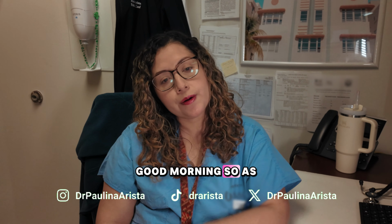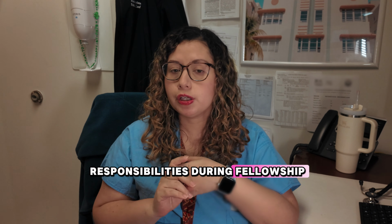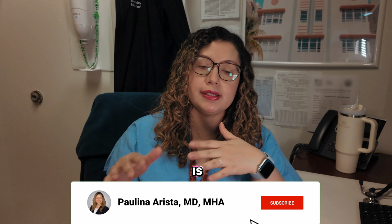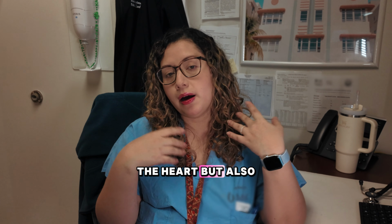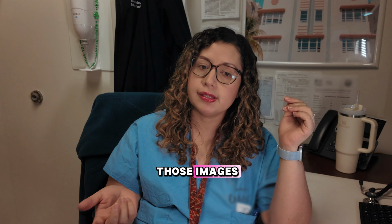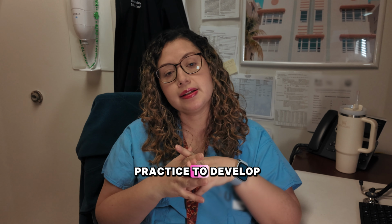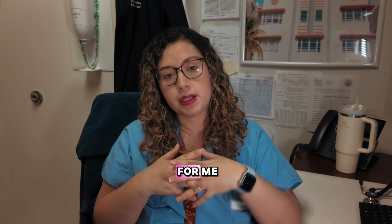Good morning. So, as a cardiology fellow, one of my key responsibilities during fellowship is mastering echocardiography. What that means is I need to be able to take detailed pictures of the heart, but also diagnose various heart conditions from those images. It's a skill that takes time and a lot of practice to develop. So every chance to practice is very important for me during my training.